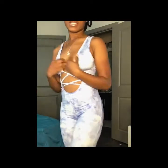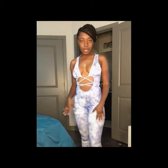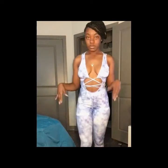Okay, you guys, and this is my one piece from YMC clothing. Y'all already know, go to their website and get y'all some cute jumpsuits and things. And this is called the Jessica jumpsuit or the Jessica set, Jessica play suit, whatever you want to call it. I really, really like this. Been tied up all the way.